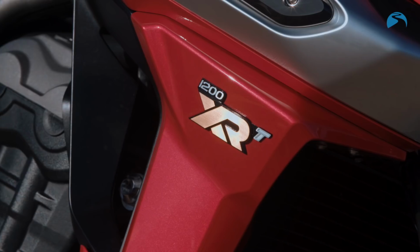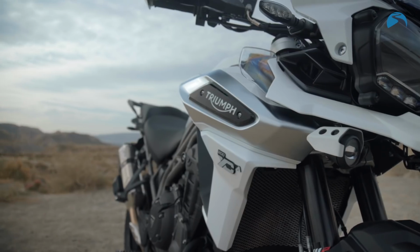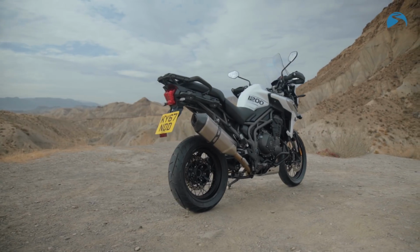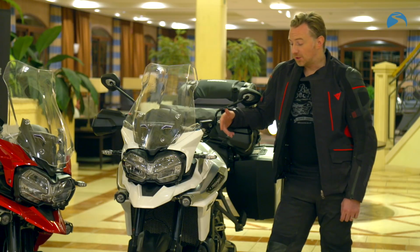The XR range for the road, they're the ones with the cast wheels. The XC, there's two of them, and they're the ones with the wire spoke wheels. They've got some protection around the exhausts, they've got some off-road foot pegs, and they're the more off-road biased bikes.